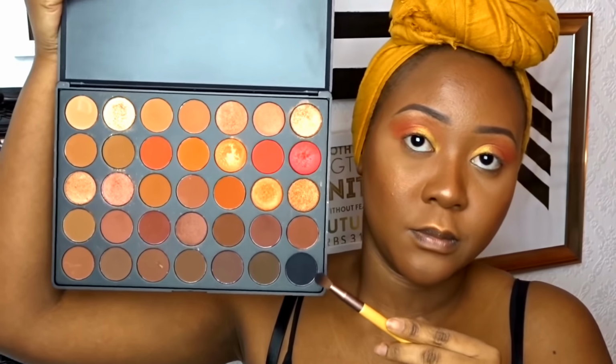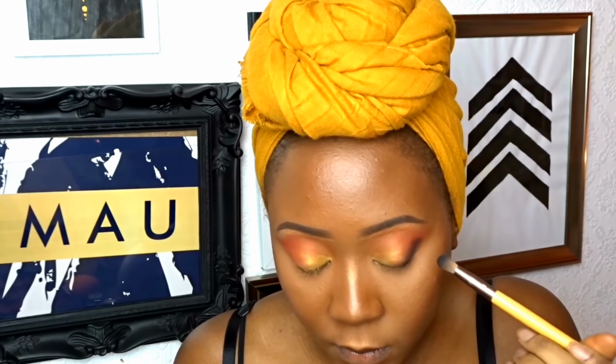Then to smoke it all up, I'm using Wiz in that same palette, and I'm putting that right on the outer corner of my eye. Then I'm blending it into the deepest part of my crease, but not dragging it over all the colours.